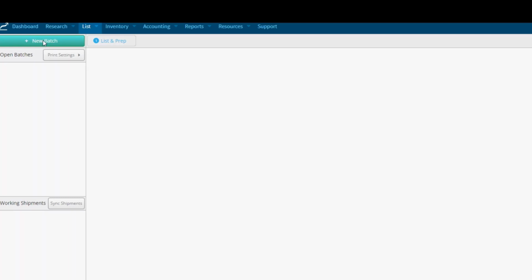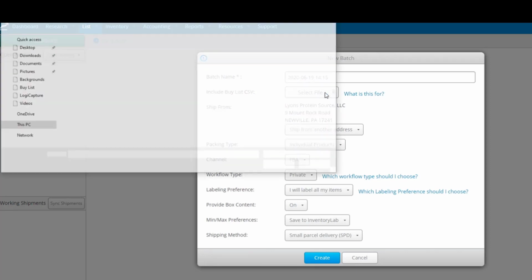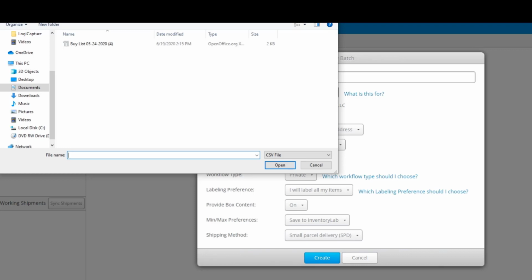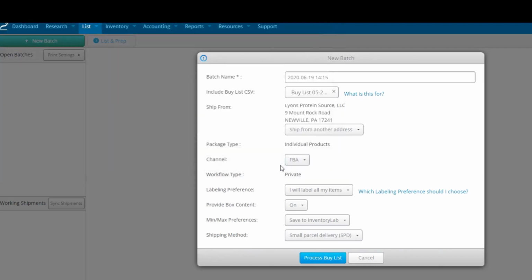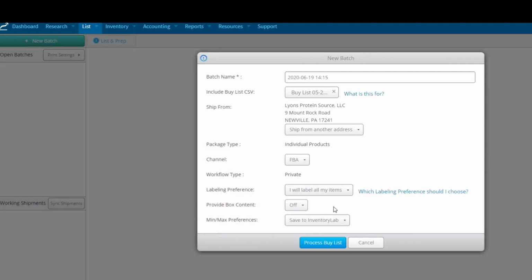Watch this. You're going to go new batch, and then this window is going to open up, and here is where you would select the file that you're looking for. Now remember, in Inventory Lab, buy list, and there it is. Okay, and now you saw that populate. And so then, in my case, I label all of my stuff. Now by default, when you use this method, it's going to default to providing box content. I don't do that, so that's off for me. Your min and your maxes, that has to do with whether you're using a repricer and stuff like that.